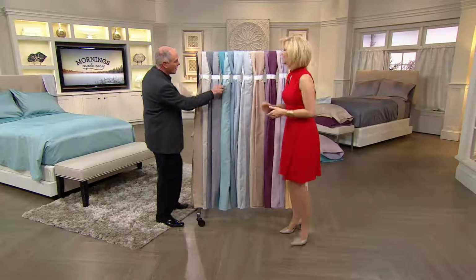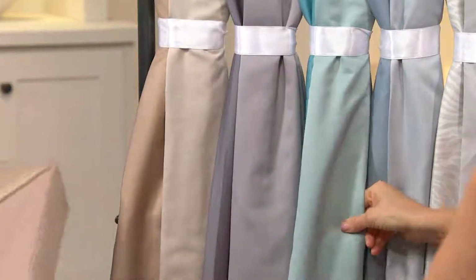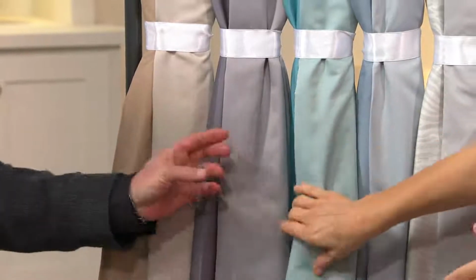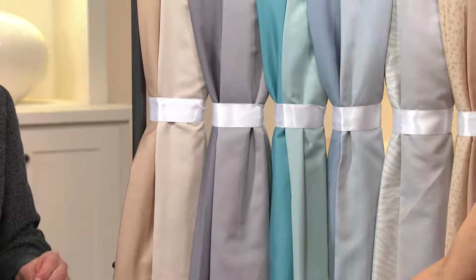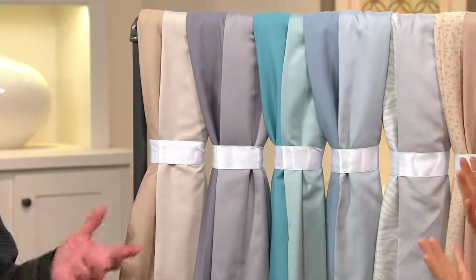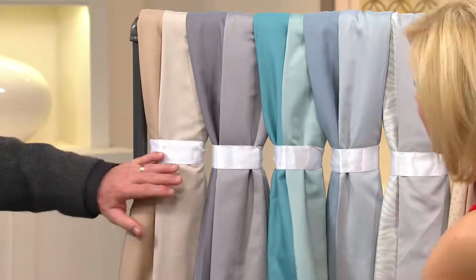Let us see the colors. And you bet. What you're seeing here is how they reverse. And we'll take you over to the bed and we'll show you the actual process. These are not 2 sheets sewn together. That's important. They're not, because if they were 2 sheets sewn together, you'd have a heavy weight on you at night. So they're not. It's a dip dyeing process. So it's 1 sheet, 2 different saturations of color.